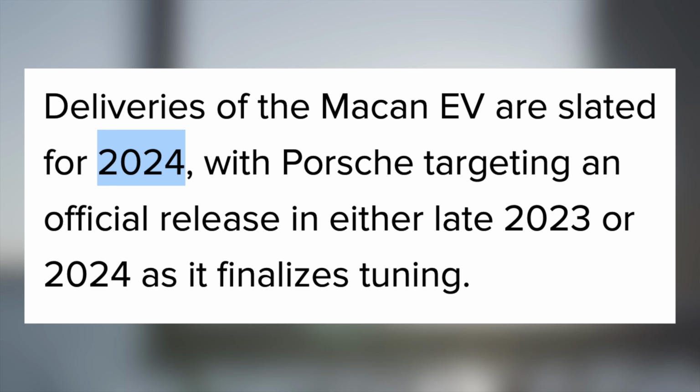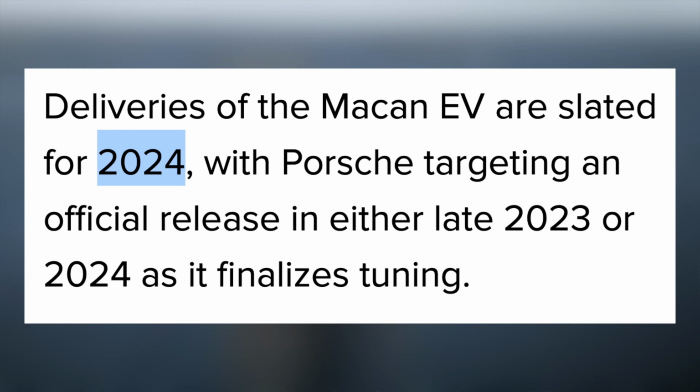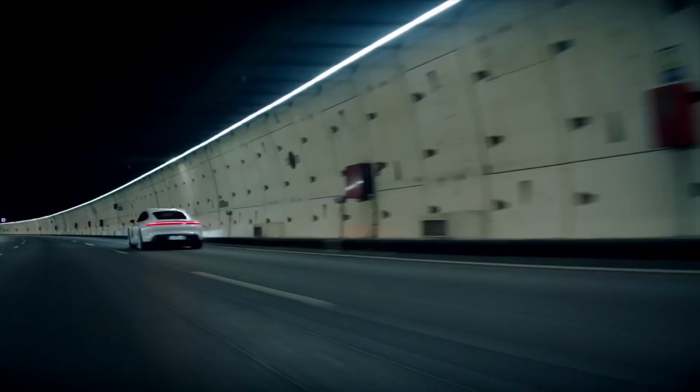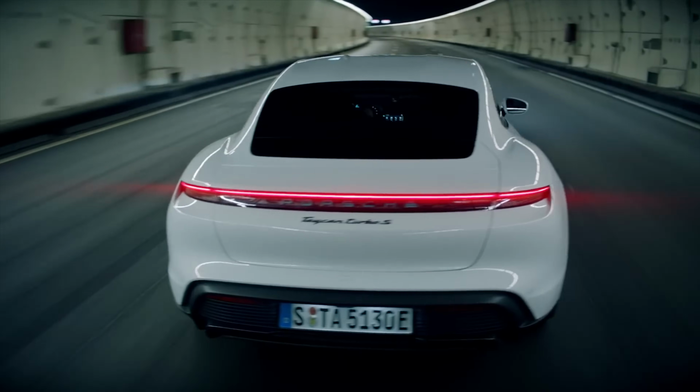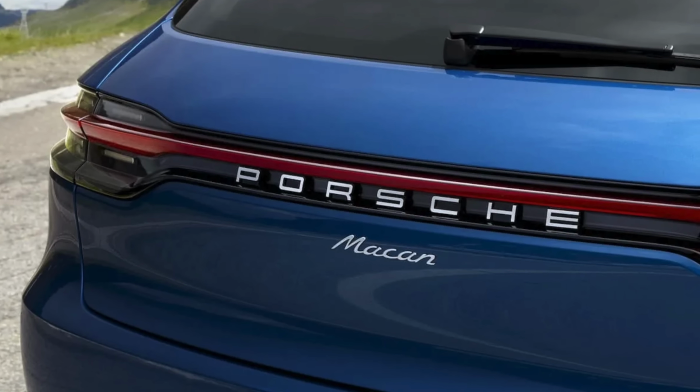Details here are slim, but deliveries are supposedly set for 2024, with an official announcement expected in late 2023 as the design of this car is finalized. Given the success of the Porsche Taycan, this SUV is expected to do very well, and it will be interesting to see them go up against the Lucid Gravity here. As always, the big question is where to charge these EVs on road trips.